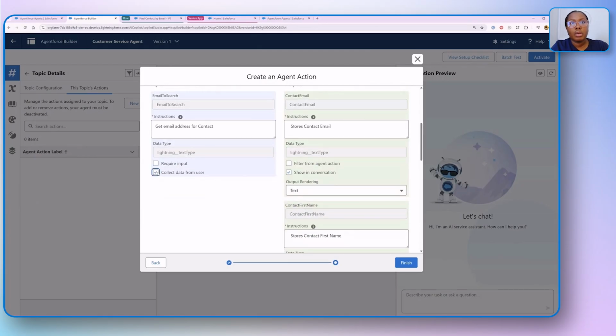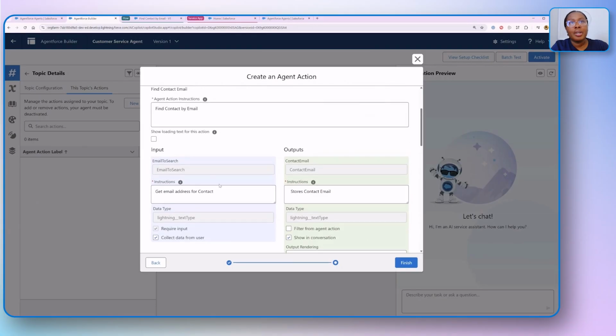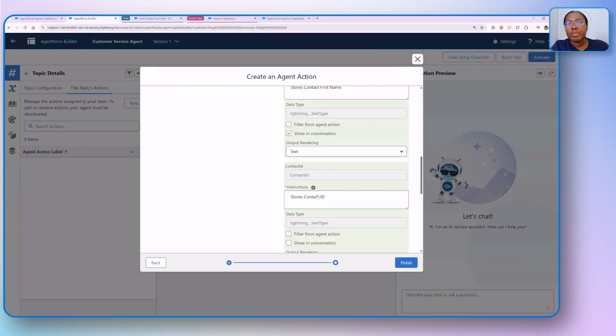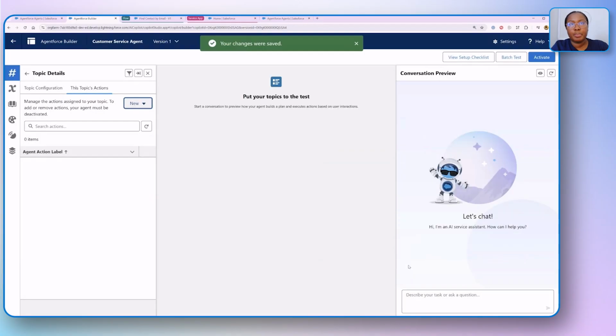Okay, once everything is set, we also have to make sure that for the inputs, we check these two boxes, require the input and collect the data from the user. Let's just make sure we have everything else. Now, once everything looks good, we'll go ahead and hit finish.